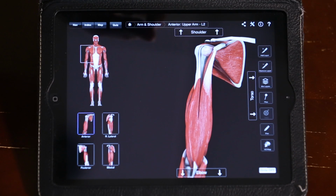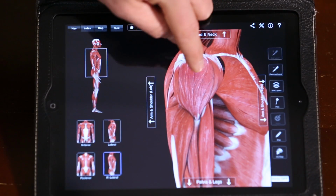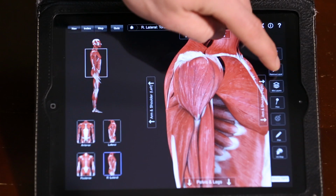Tendonitis is an inflammation, so anytime you have itis at the end of a word, it's an inflammation of that area. So tendon is the portion of a muscle where it inserts into the bone. So the tendonitis is an inflammation or an inflammatory response in that area. The throwing mechanics and the motion of the arm with the rotator cuff and the bicipital tendon can definitely come into play with an overuse or repetitive motion, repetitive strain, building up irritation in that area.